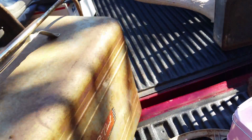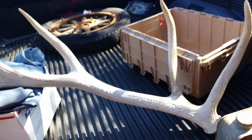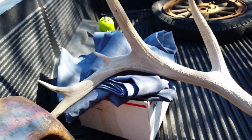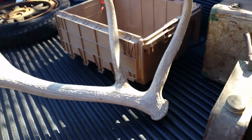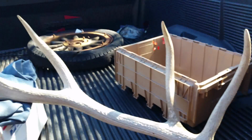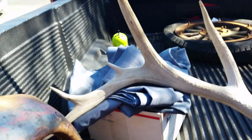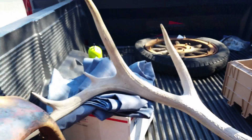Oh, yes, the big boy. Not quite rusty, but as you can see, I got this giant antler. It is one antler. I'm guessing from a deer, a very large deer. So what would I count on here? 7 points. 1, 2, 3, 4, 5, 6, 7. 7 points on this side.